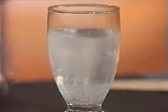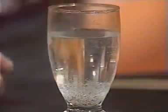As well as liquid gases, there are some liquids that themselves contain gas. This is lemonade. And lemonade contains carbon dioxide, which has been forced in under pressure. Cheers.